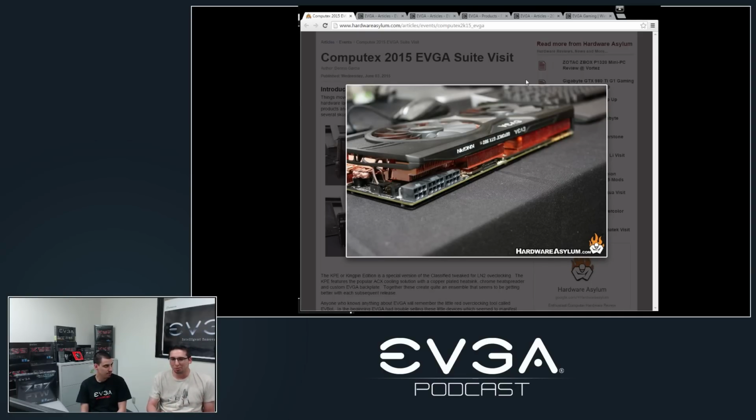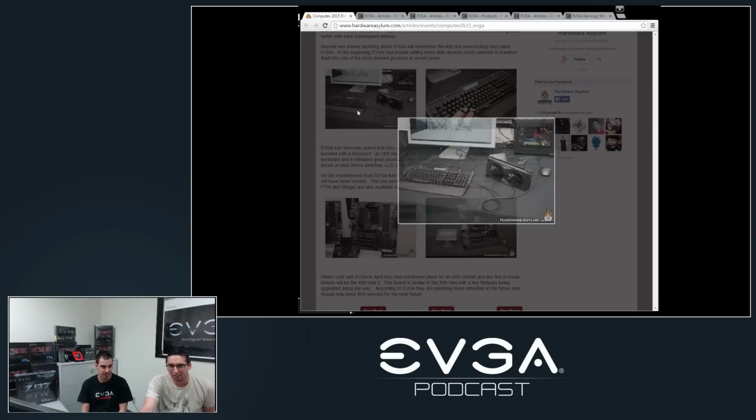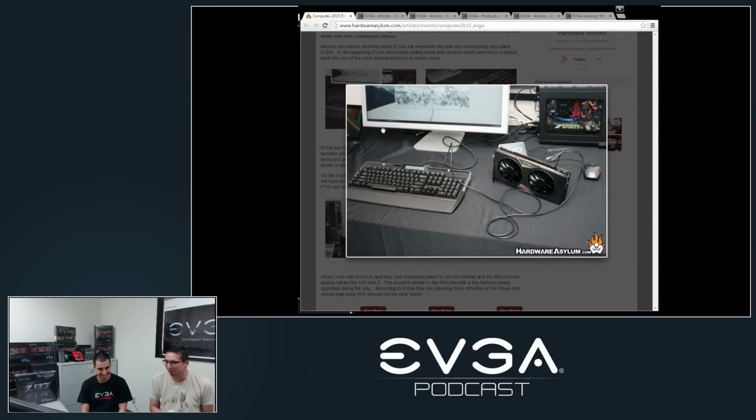So an interesting topic there as well, because we also showed off finally the Z10 keyboard, and we have a new feature that we've been working on that we showed at Computex. Basically, we took that EVBot function and integrated it onto the keyboard. So of course it's completely optional.